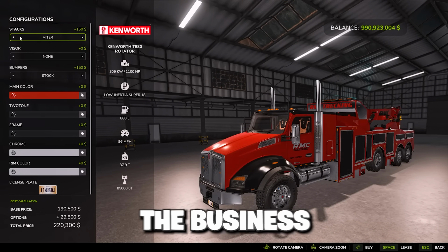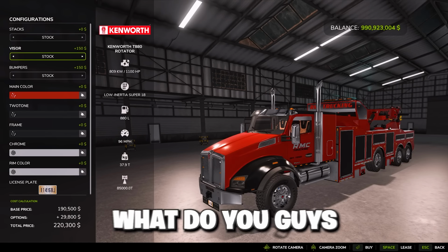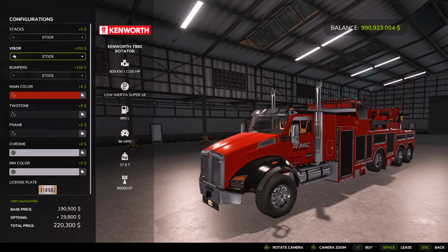So this will expand the business, and we're going to customize this one out to be pretty similar. I kind of like the stock look of it. What do you guys think? I think the visors, if you get too complicated with it, I kind of just like the stock one like that. So, all right, we're good there.